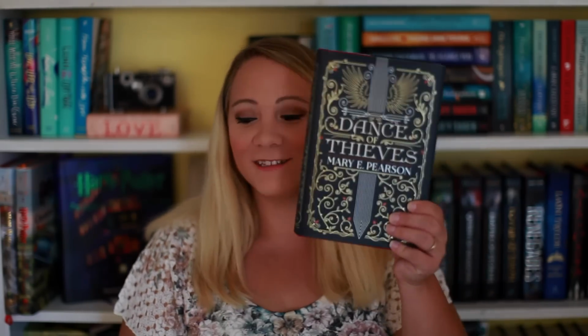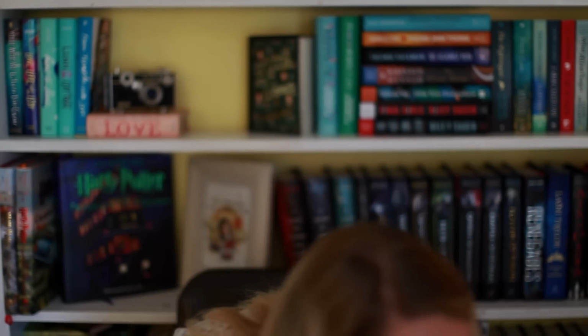Now I'm going to dive into the book this month, which is in this beautiful little drawstring bag, not tote bag. The book this month is Dance of Thieves by Mary E. Pearson. I would be very excited about it, but just hold your horses.